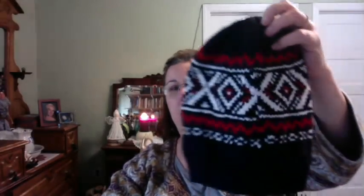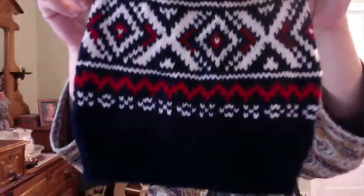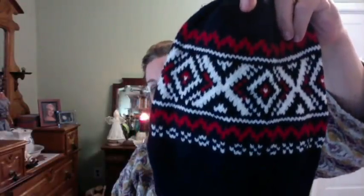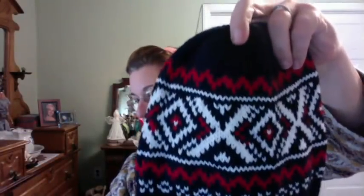But I knit him this. This is the free pattern by Susan Rainey. Actually, that's the back where you're going to see the jogs. Here's the front. And this hat, I knit it in one day. I would say a total of 8 hours of knitting. So I did spend almost the whole day.